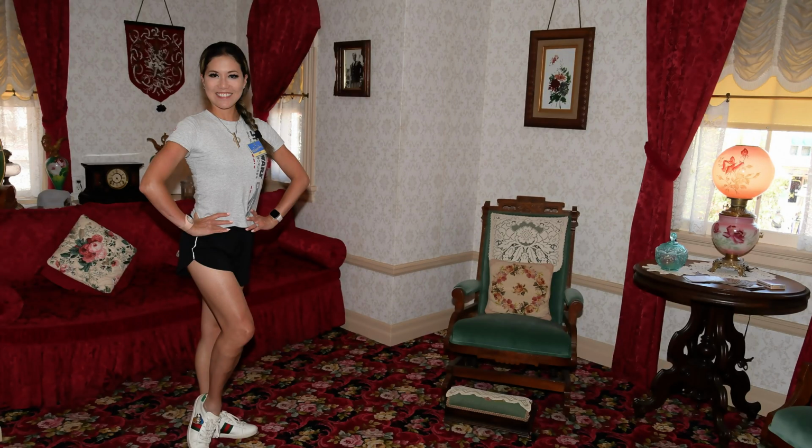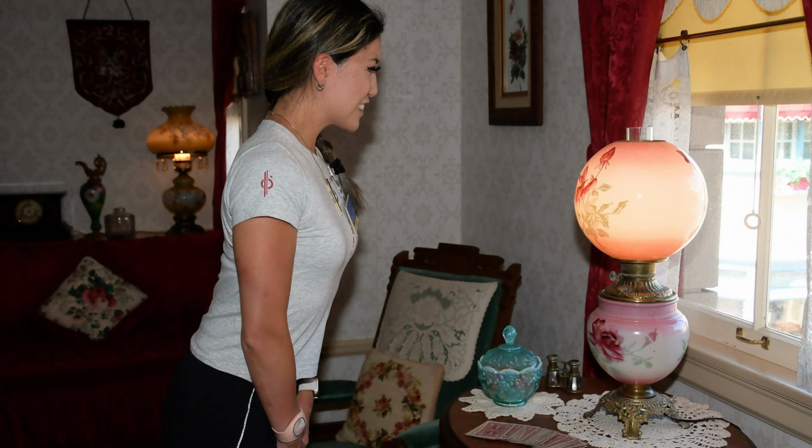Once you go backstage, phones off, nothing, you've got to put that away. But as a keepsake, they do give you, there's a Photo Pass photographer at the end that takes several pictures of you, believe it or not. So we got to take a picture by the lamp, as well as a couple other pictures around the apartment. We got to see the bathroom where Walt installed, I think, four shower heads. Man was ahead of his time.